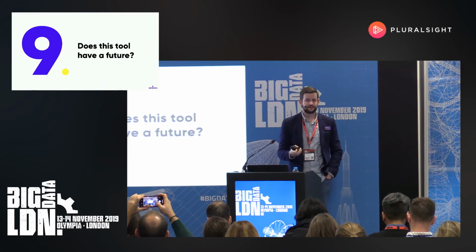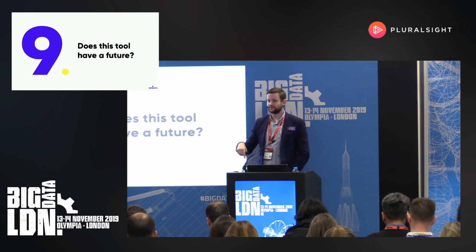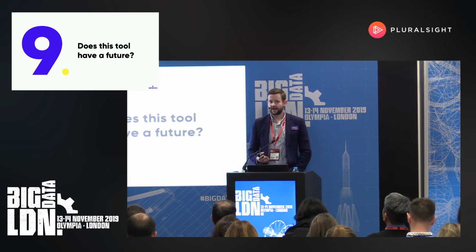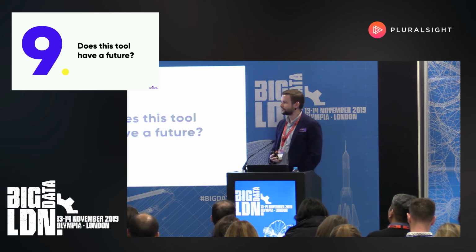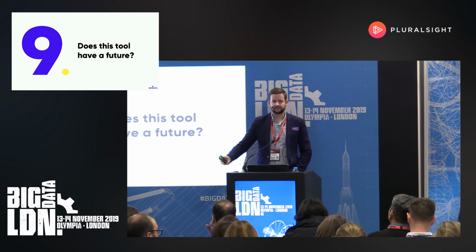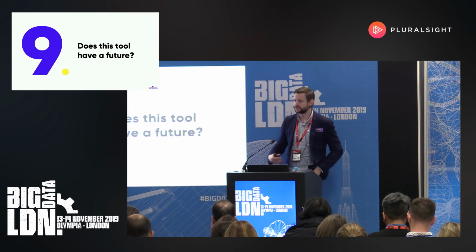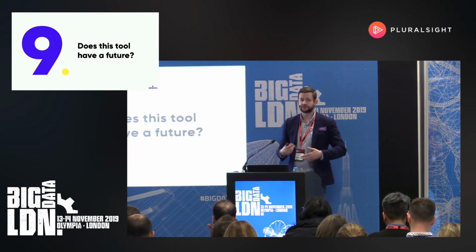I see so many people get caught out by this, and it's not their fault because it's really, really difficult, but does the tool have a future? It's easy to think this might just apply to small vendors, so niche startups, maybe some open source stuff, but equally guilty are people like Microsoft, who experiment and try a load of things, and some of those experiments work and some of them don't. AWS takes the same approach. They'll try things out, they'll see which ones stick, which ones customers adopt, and some things will die off.